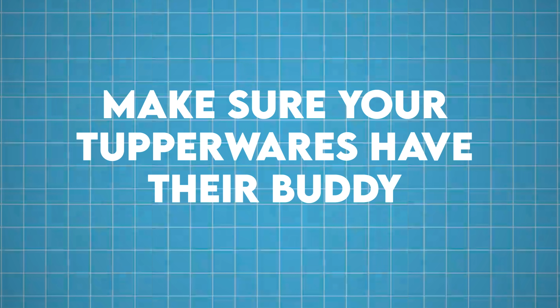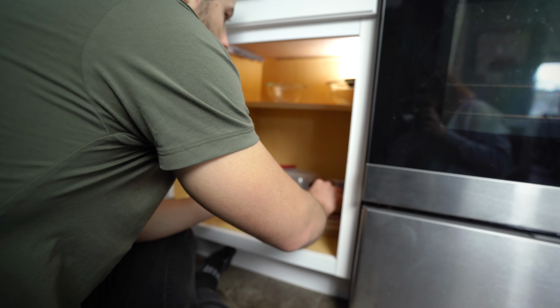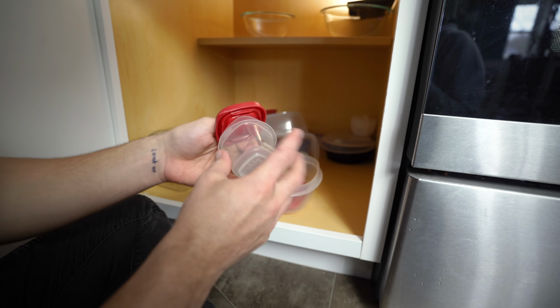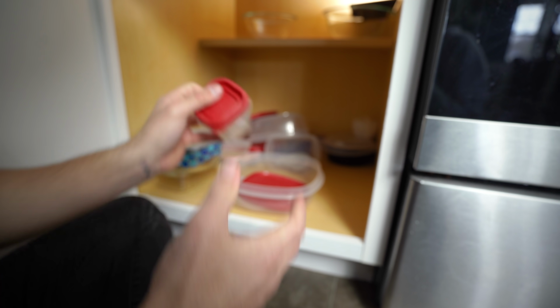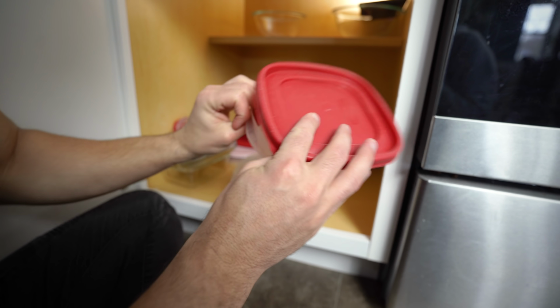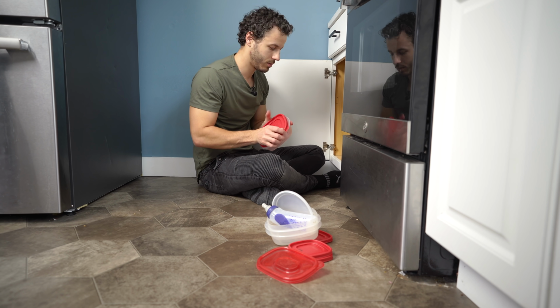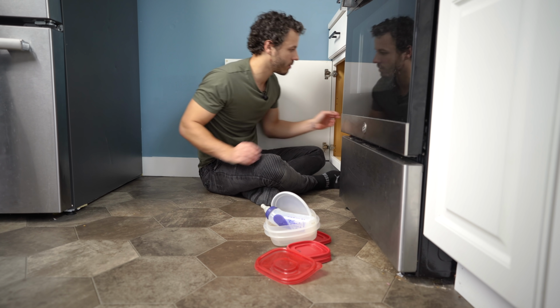Make sure your Tupperwares and containers have a buddy. In our house, Tupperware is kind of like socks. Somehow the dishwasher eats like half the lids. I don't know what happens to them. So in order to keep this intact and also keep them more organized, we have started to only wash and put away Tupperwares that have their buddy, that have their lid. It makes storing and actually knowing what you have a lot easier.